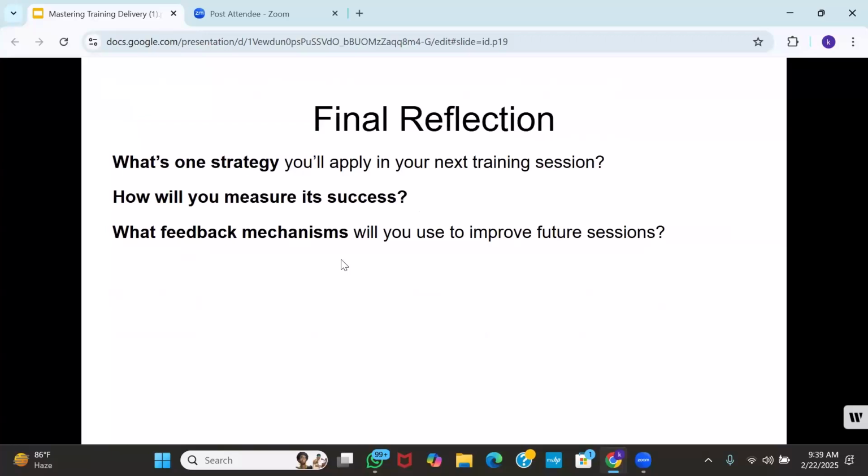So I would ask one question. That's my final reflection. What one strategy will you apply in your next training session, and then how will you measure its success, and then what feedback mechanisms will you use to improve future sessions?